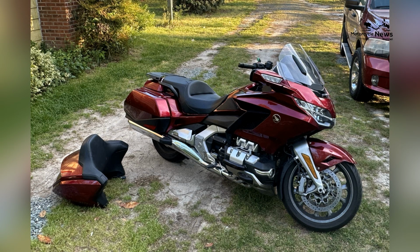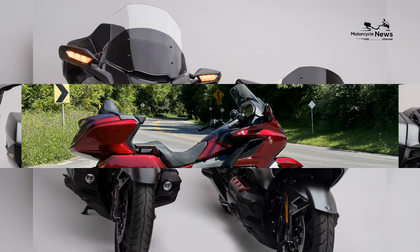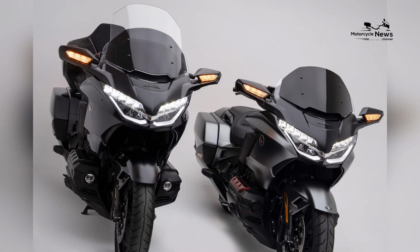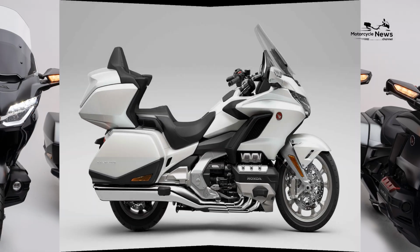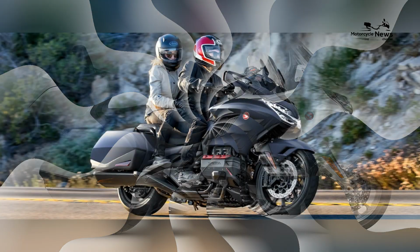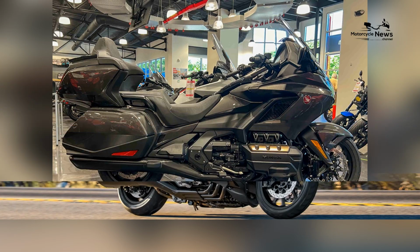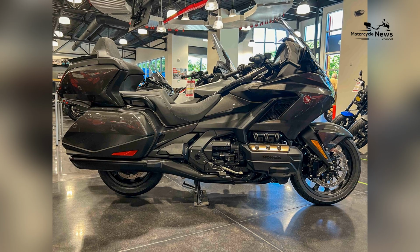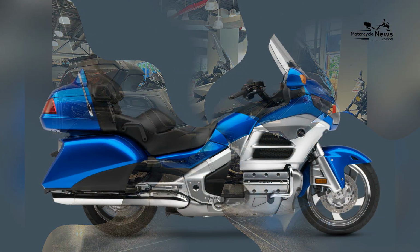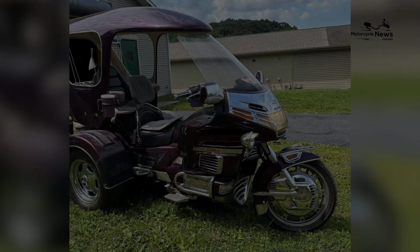One reviewer from Motorcyclist magazine said, "The Goldwing is a fantastic choice for riders who want a premium touring motorcycle. It's comfortable, powerful, and a lot of fun to ride." Comparison to other touring motorcycles. When compared to other popular touring motorcycles, the Honda Goldwing stands out for its advanced technology and premium features. Its powerful engine, comfortable ergonomics, and advanced electronics make it a top choice for discerning riders.